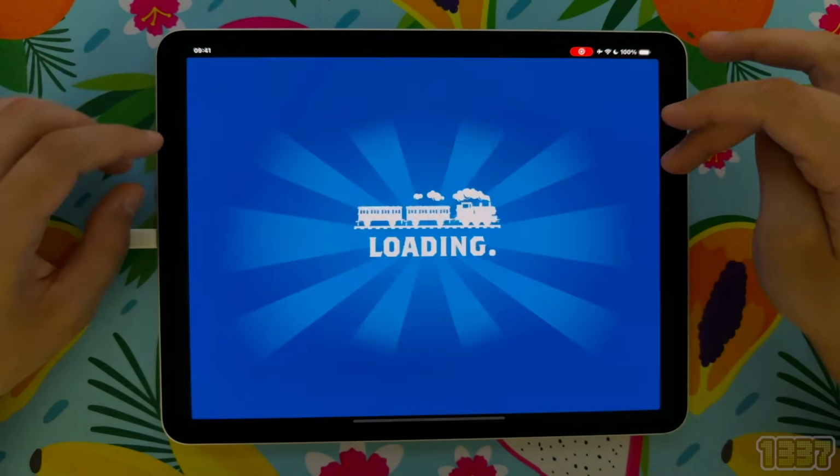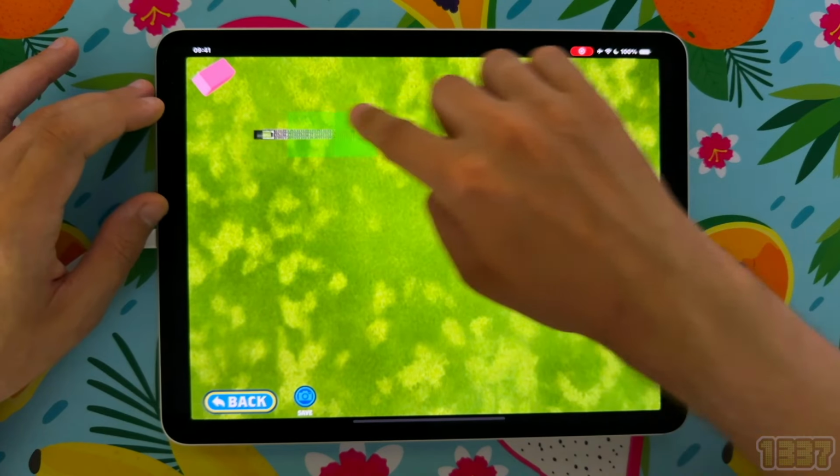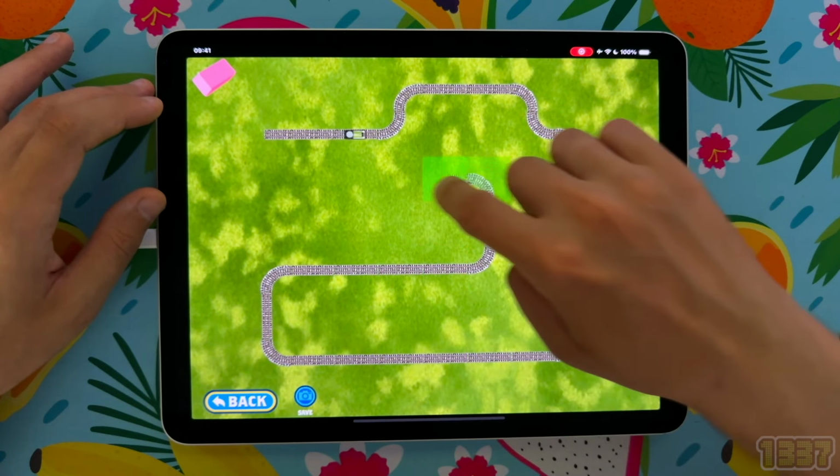Track builder. Pick your favourite engine for Percy. Build your track. When you have finished, click save.